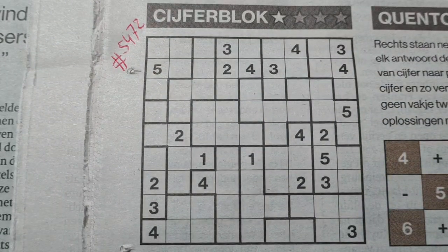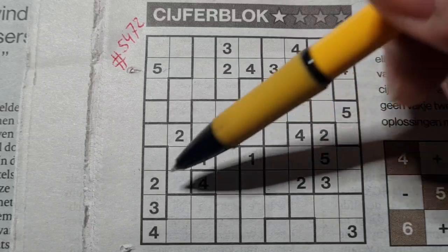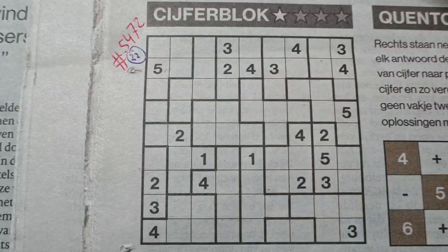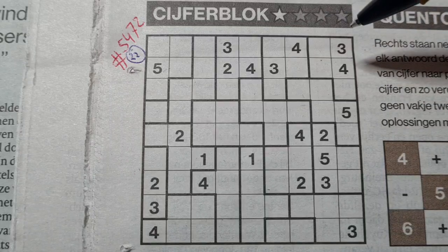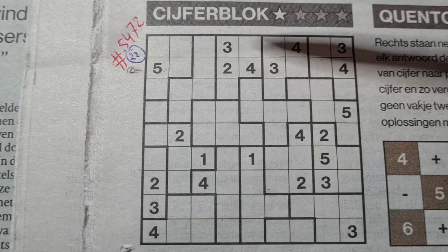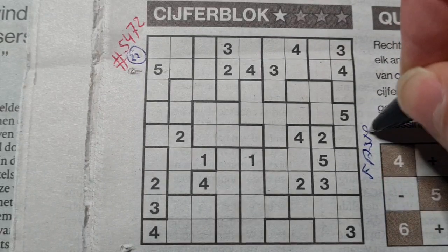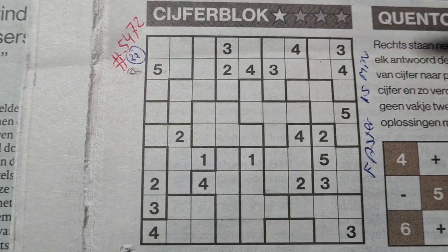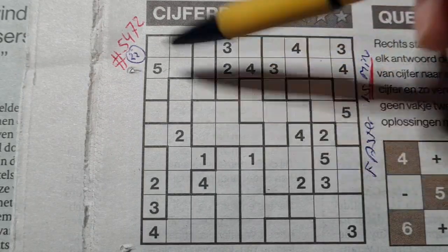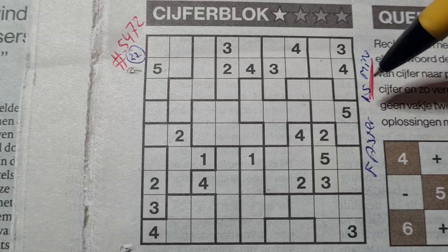5472. Before I start, I always count the printed digits. Well, let me do this. 1 2 3 4 5 6 7 8 9 10. 1 2 3 4 5 6 7 8 9 10 and 1 2 22. Well. Almost all the digits in this Tectonic. Well, it's indicated with 1 star. A 1 star puzzle. I need to be faster than 15 minutes. And should be an easy one, because the hard ones always have 8, 9, or 10 printed digits. This one, 22. Cannot believe this. 22. Alright, so let's get started.